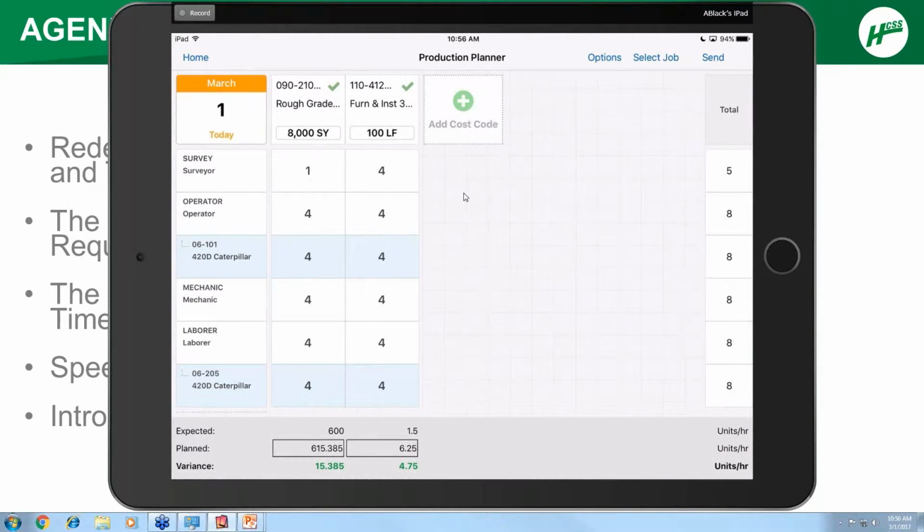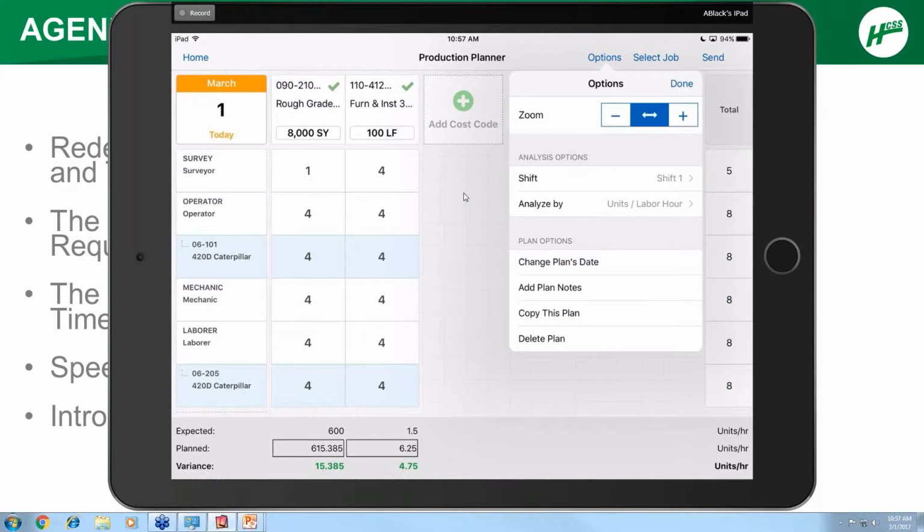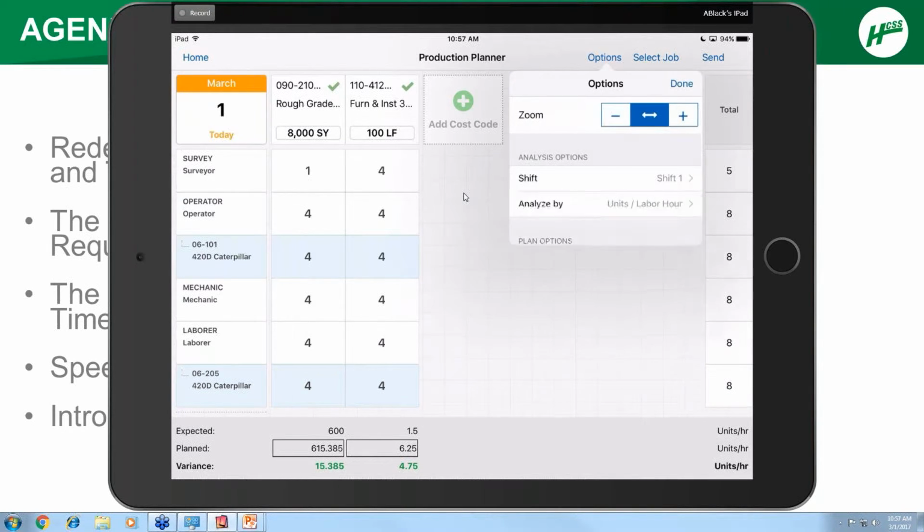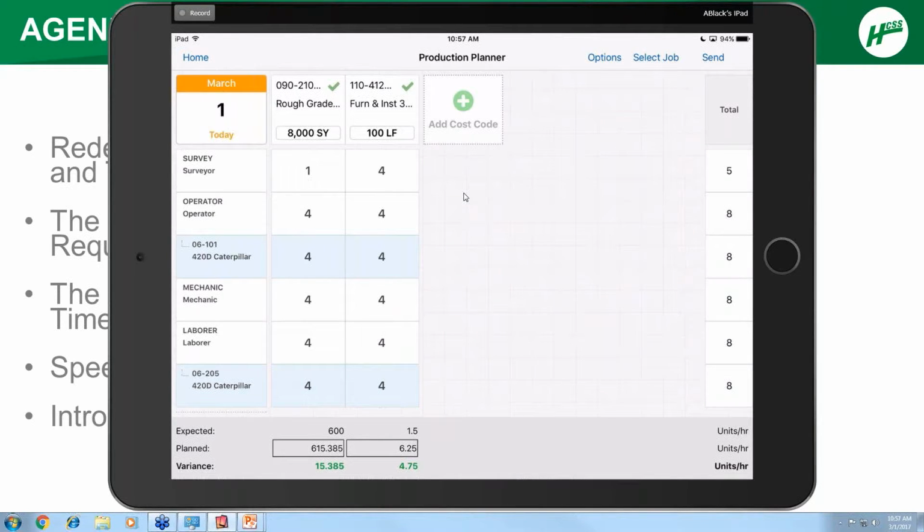So that is how Production Planner works. There's a lot more options in here, so you can check it out. You can analyze by shift. You can analyze by different types of production rates. You can add notes to the plan. You can add notes to the cost code, a variety of different things. But this is, at its core, how Production Planner works.